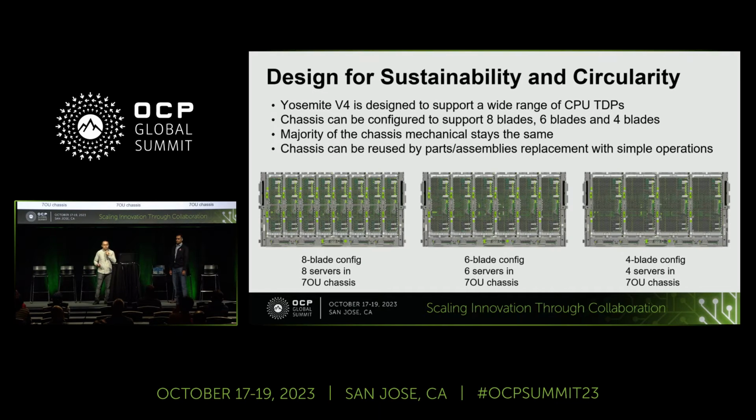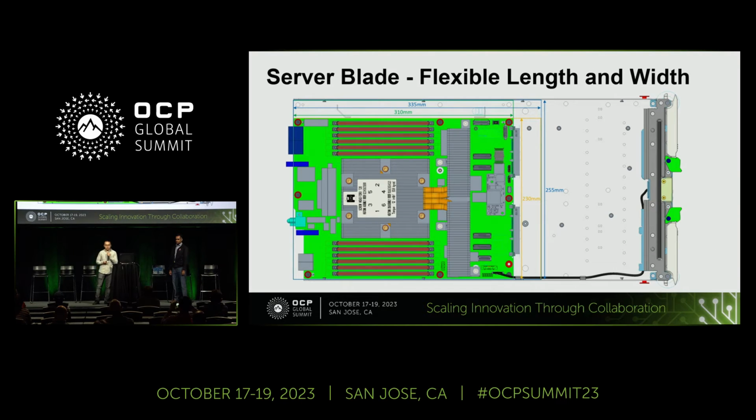When reconfiguring the chassis, the majority of the chassis mechanicals stays the same, and the chassis can be reused between generations of CPUs by easily replacing the parts and assemblies with simple operations. Additionally, the Yosemite V4 chassis will also be made of recycled steel and recycled plastics to reduce carbon emission. Then I will pass the presentation back to Kiran to talk about the flexibility in the server blade design.